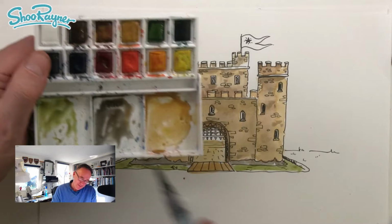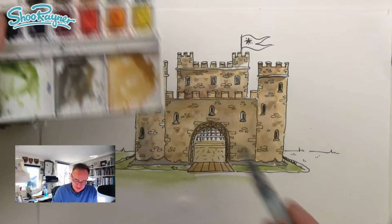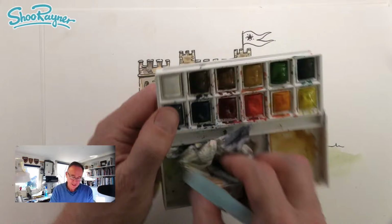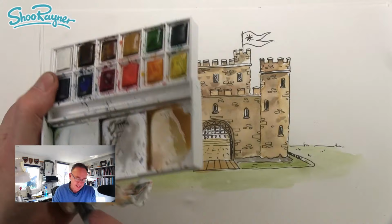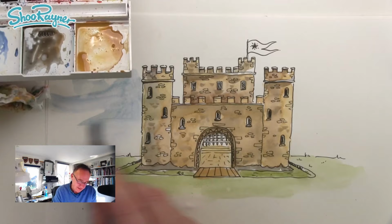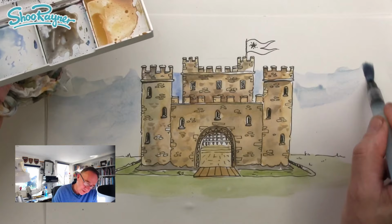But then we can have a kind of a brighter green for the rest of the grass and everything that's around there. And if I clean my palette, get some blue in there. That's gone greeny blue, hasn't it? I haven't completely cleaned. So we can have some sort of blue, just whooshing it. Maybe just, oh, that's too blue, really, somehow. And then a bit in there. And then just sort of whoosh like that so that we've got clouds in the background.